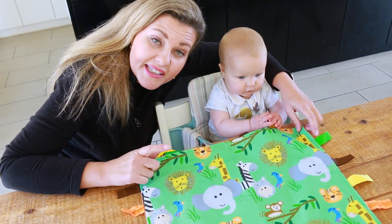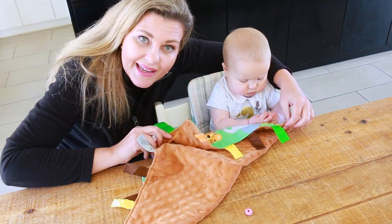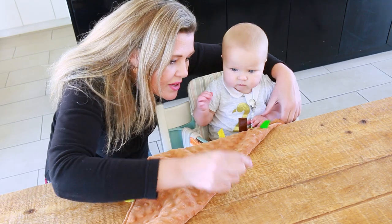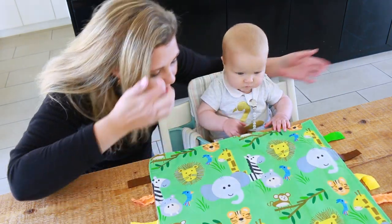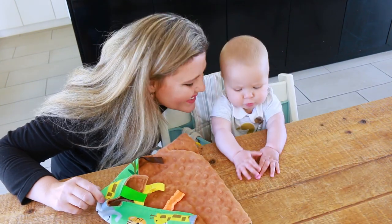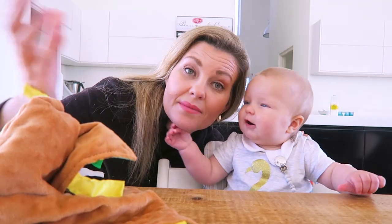Peekaboo! Now the hide and go seek game, where we hide a Cheerio under a little blankie like this. What's this? Yes, a Cheerio. Look, a pink Cheerio. Look, it's gone. Where's it gone? There it is. Yes, you found it. Now, the older they get, closer to 12 months, they'll actually start to uncover the Cheerio or the item that you've hidden.